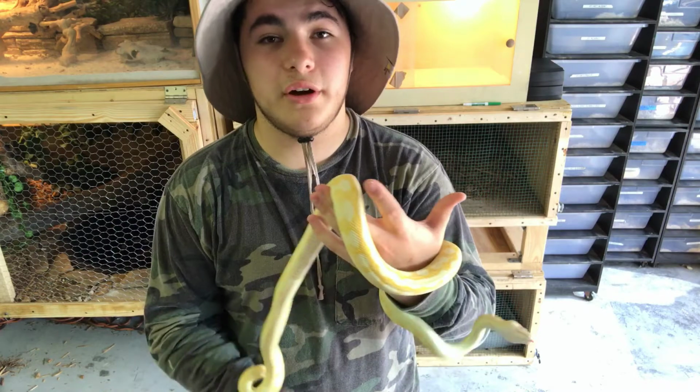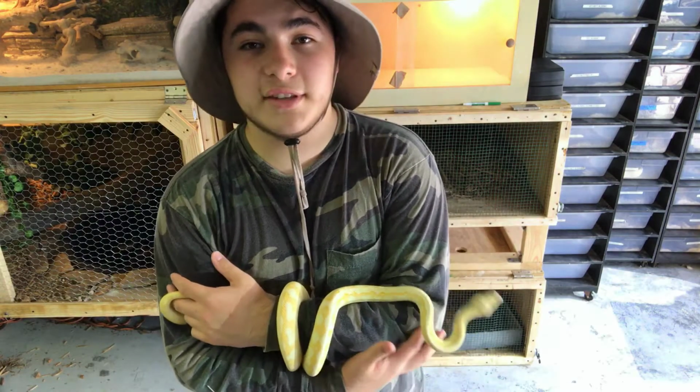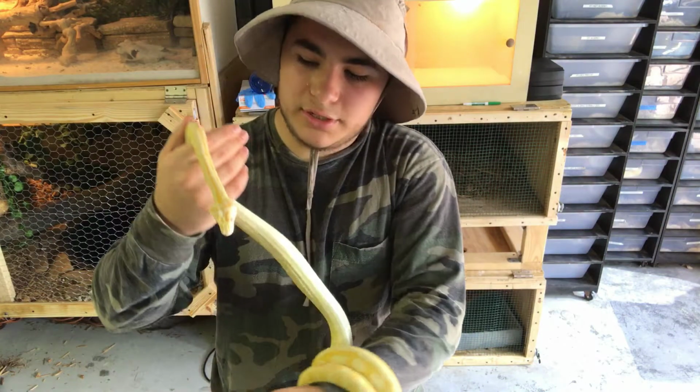Now I also want to show you a different colored one, because you guys can see that it's the same species but it has such genetic diversity, or just morphs like we like to call it in the reptile world, or however you want to call this. But basically I just wanted to share this with you.